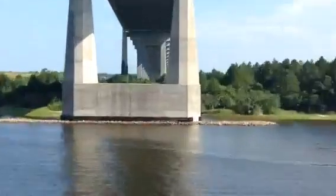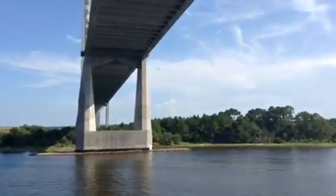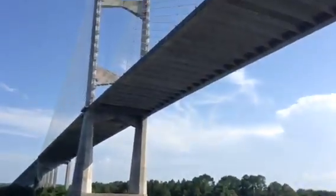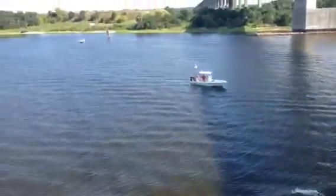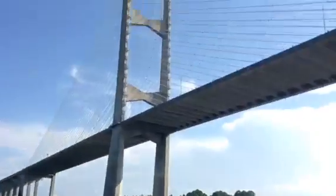Whoa, look at that. That is interesting right there. There's a bunch of boats over there too. There's the shadow of it. Wow. It just keeps honking.